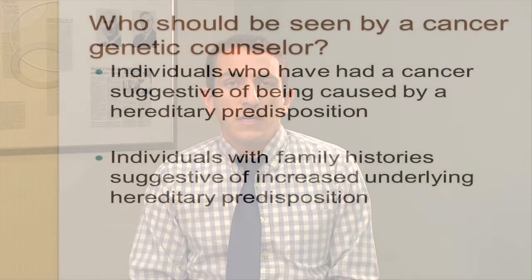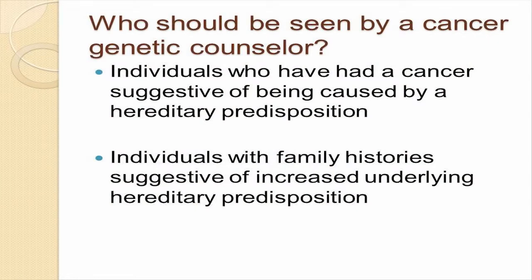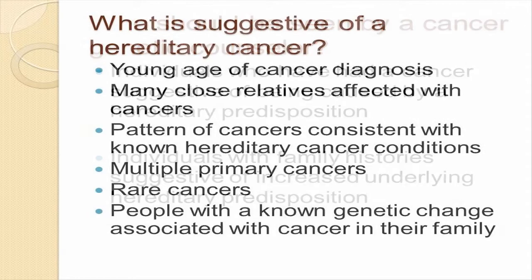So people frequently have questions about whether or not they need to be seen by a genetic counselor, and there's a few reasons that we see people in the hereditary cancer clinic. To simplify it, we basically see people who either have a personal history of cancer that's suggestive of a potential increased hereditary predisposition to developing that cancer, or if they have lots of other family members who, based on that overall family history, it looks like something going on in that family that might have been caused by an underlying predisposition to developing cancer.